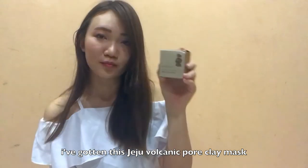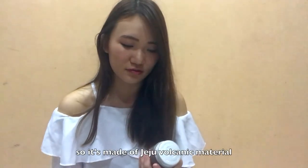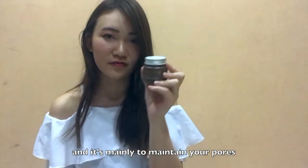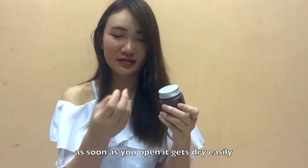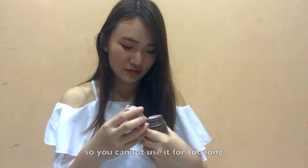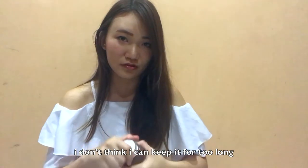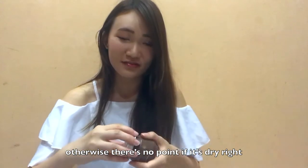And also at Innisfree Jeju, I've gotten this Jeju Volcanic Pore Clay Mask. I think their clay mask is very popular. It's made of Jeju volcanic material, and it's mainly to maintain your pores. I bought just one bottle to try out because I read online that as soon as you open it, it gets dry easily, so you cannot use it for too long. I think it's not even sealed, so I don't think I can keep it for so long. That's why I don't want to buy so many bottles. Otherwise, there's no point if it's dry, right?